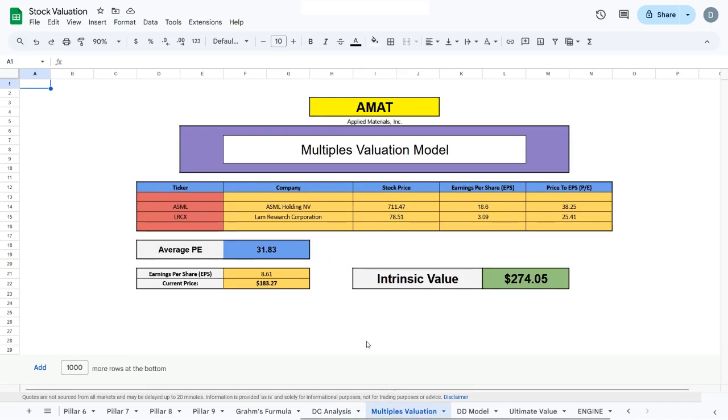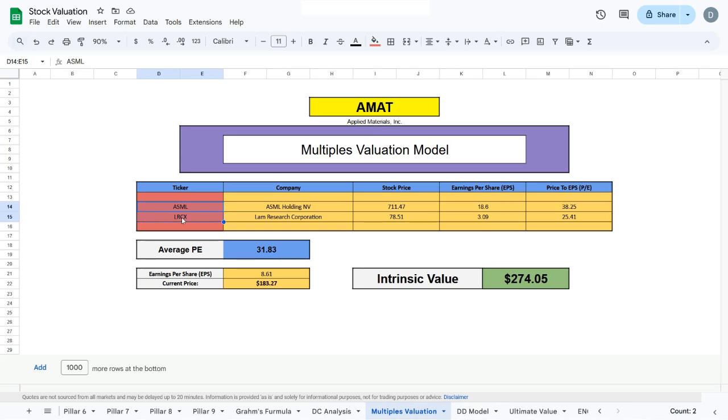Now moving to the multiples valuation, where we compare AMAT to 2 of its competitors. Now, I did valuation videos for both of these companies in the past week, so you can check them out at the end of the video. We take these companies' stock prices and divide by their earnings per share to get their PE ratios, and we can already see that these PE ratios are higher than the PE ratio of Applied Materials. So when we average them out and multiply them with the earnings per share of AMAT, we get an intrinsic value of $274, which is again higher than the current trading price.